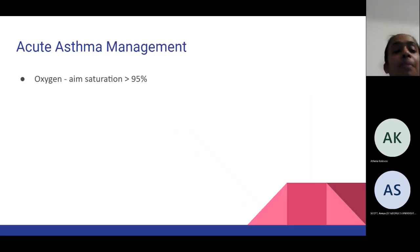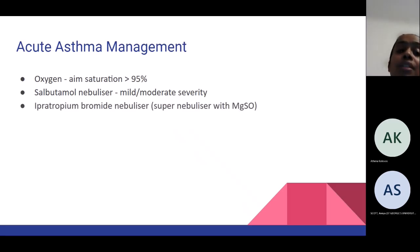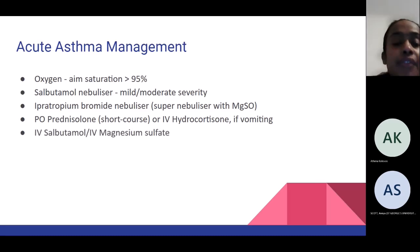Okay, so the acute management is that you aim for oxygen sats above 95%. You would give them salbutamol nebulizer if it's mild or moderate severity. Ipratropium bromide nebulizer might be given together, as in our scenario. And in a recent paper they published a so-called super nebulizer, where alongside salbutamol and ipratropium bromide you also add magnesium sulfate in the nebulizer, and that seems to be quite helpful. Again, steroids, IV salbutamol, IV magnesium sulfate.